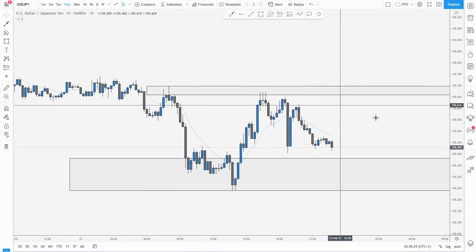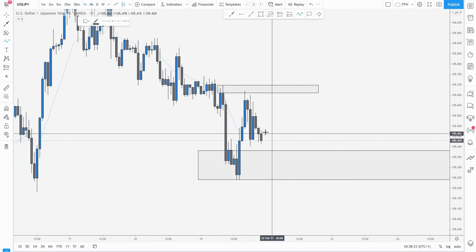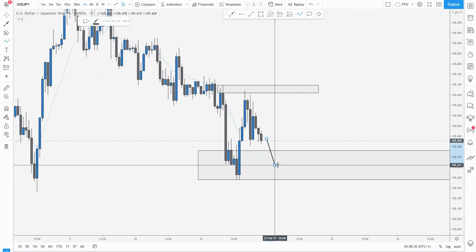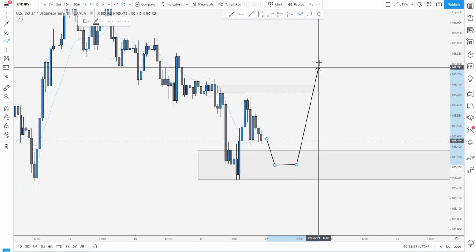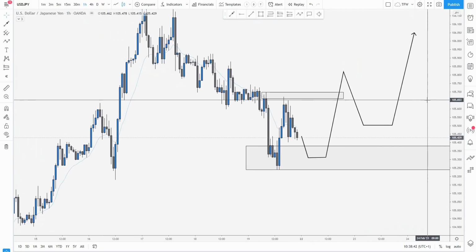On the 15-minute, we could have that break of structure, but again, what I would need to see is potentially the market to revisit those areas right there, to form the support again, and then to potentially strongly impulse to break off structure on the left, and then to potentially create a sequence of higher highs and higher lows.